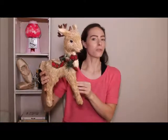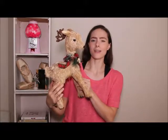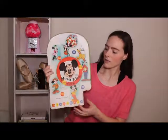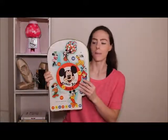This little fellow here is a cute little fawn, and I think he was like $1.99, $3. I went to a junk festival, junk fair, and I got this for $1. It's a kind of tin, it looks like it was the top to a Mickey Mouse game. I want to do some research on it, but I liked just the patina of it and how it looked old.